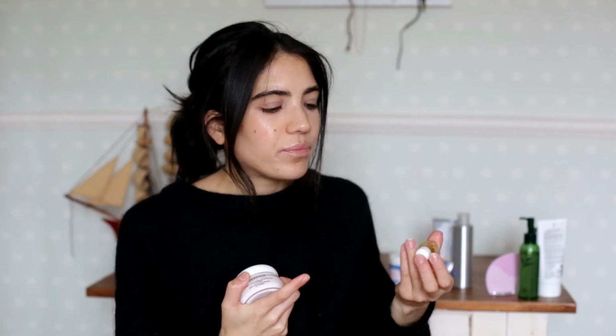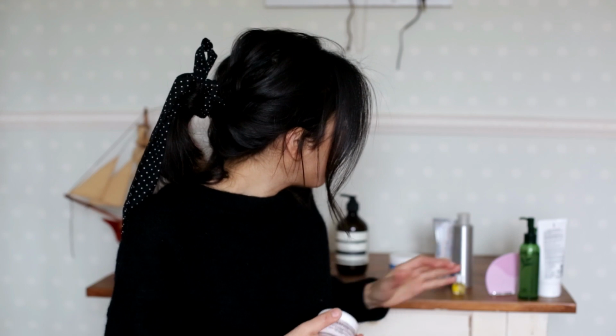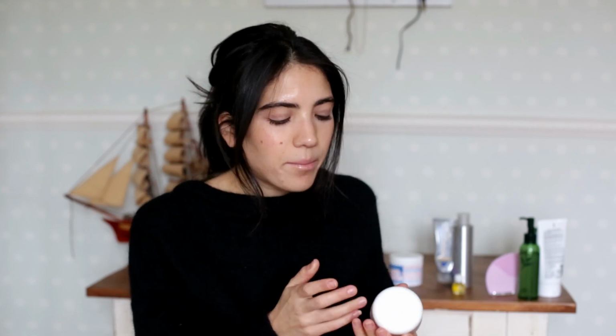So basically you put 1 drop here, and it's an oil, so it hydrates your skin a bit more, actually a lot more. So it does the job even better when you add this little guy here. I only use this in the morning. I don't use it at night because I don't feel like I need this thickness on my skin at night. I use a different one when I go to bed. But for today, for the cold weather, this is perfect.